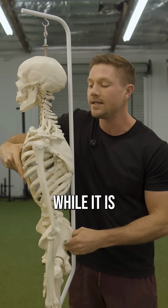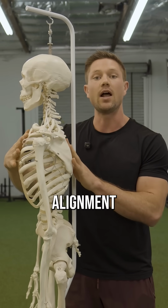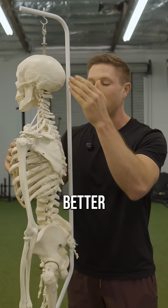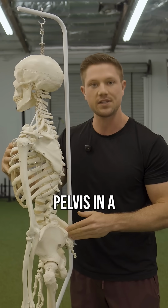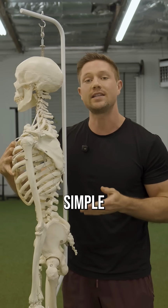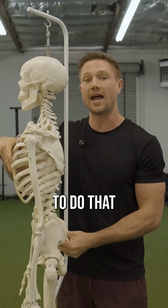So yes, while it is helpful to open up the front side of our body and create better alignment of this part of our spine, we can't forget about the need to stack the head better over the rib cage, over the pelvis in a relatively more neutral position, and be able to access that. Here's a really simple 1-2 progression of exercises that will help you start to do that in the proper way.